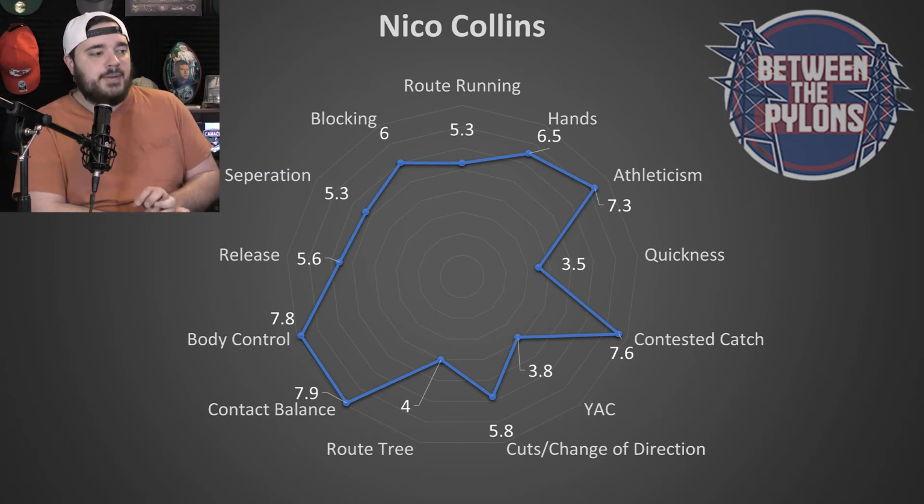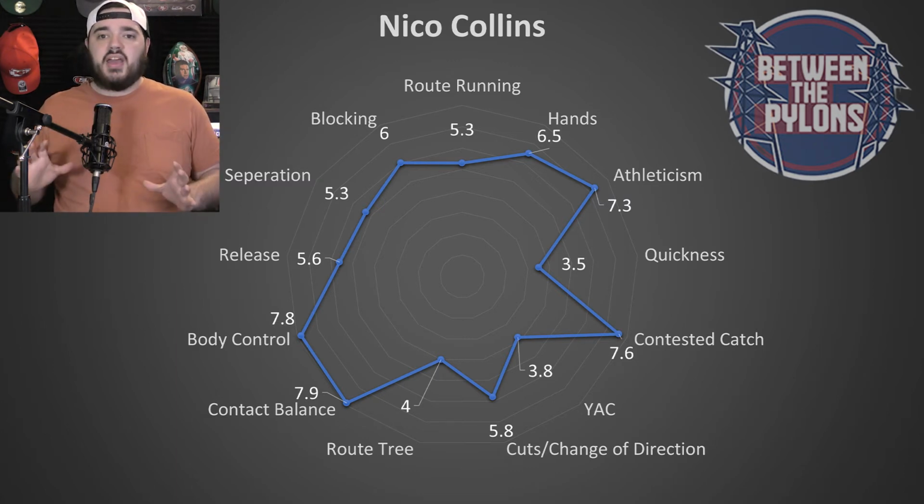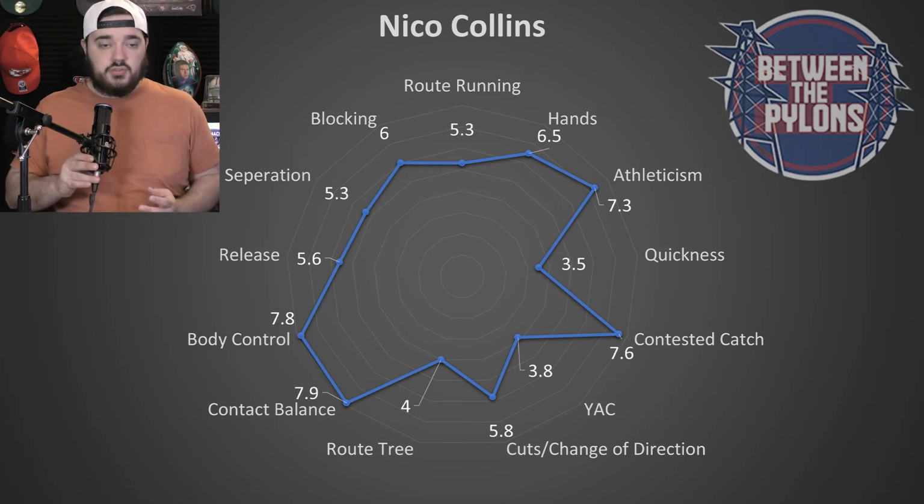Yards after catch at a 3.8. First of all, I mentioned it already with quickness. He's not a guy you're getting in space and saying, hey, what can you create? But also, he wasn't given the opportunity a lot. A lot of times when corners were playing off man, they were kind of giving him space because they were afraid of his speed down the field, and they were definitely scared of what he could do to some of these corners.